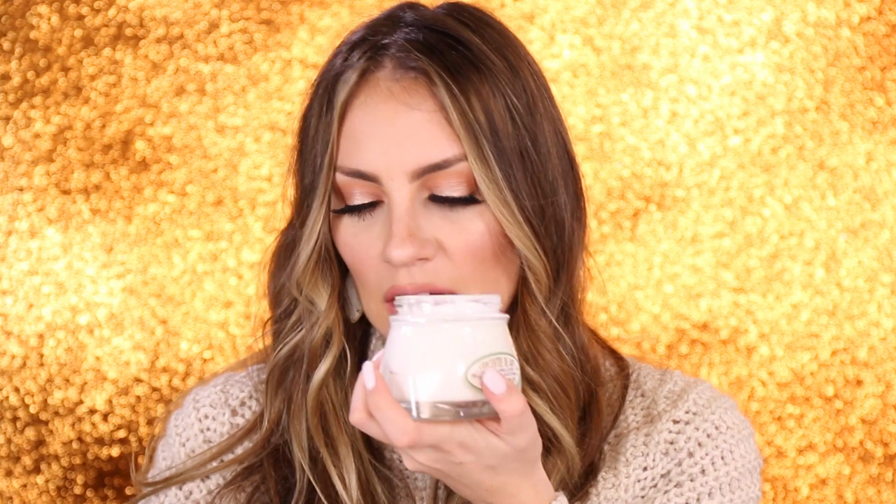So my next product is actually body care. Is that the right word? Body care? Skincare? It is the L'Occitane Milk Concentrate Smoothing and Beautifying Cream. It's heavenly. It's the Amande. To be 100% honest, until just this moment, I thought it was almond. I never even looked at it. That makes me sound so dumb.